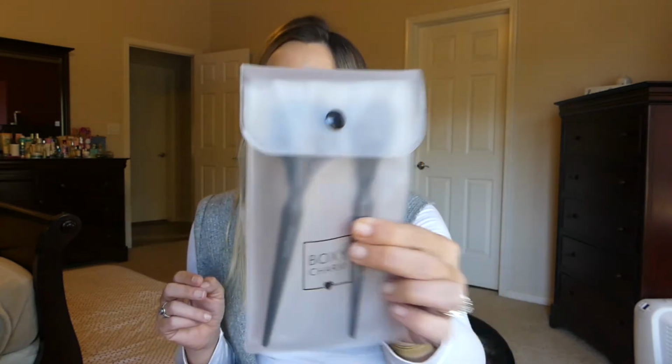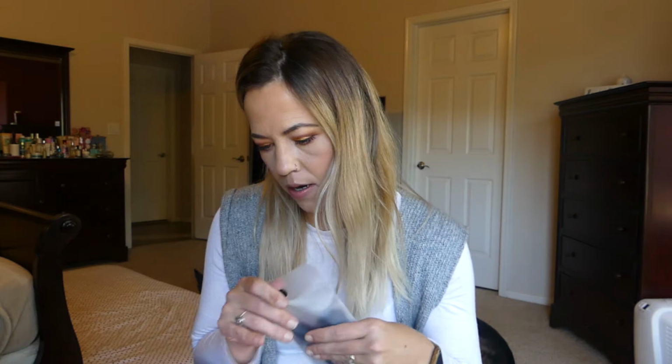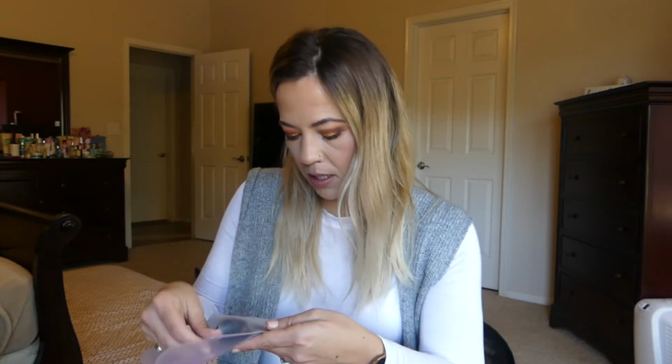Okay, so the next thing I'm pulling out is more brushes. These look like just Boxycharm brushes. Definitely very interesting. Oh, they are so, so soft. So this is what they look like. The shape on these is so interesting to me. I don't have any brush like this at all in my collection. So this is the Boxycharm 2-piece brush set, and it's valued at $35.